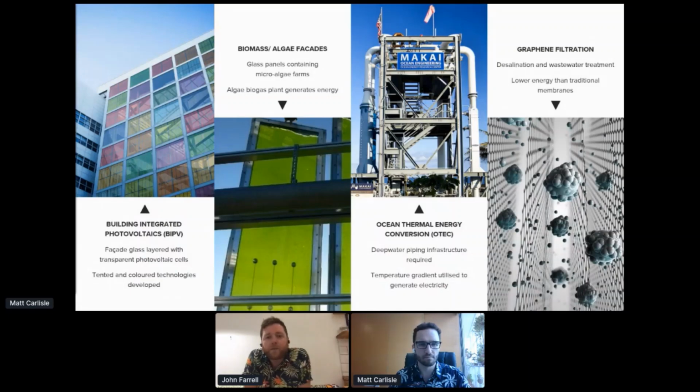Then looking at biomass and algae facades, this can be used to generate energy. This is actually using live organisms to generate energy on a development. Again, it's something that's very much in its infancy.